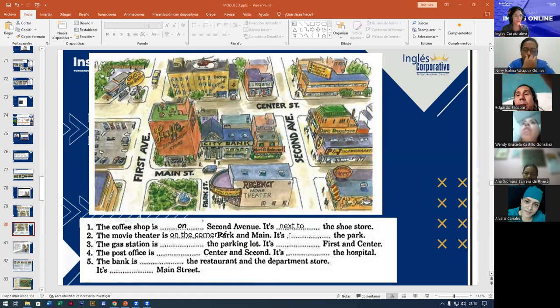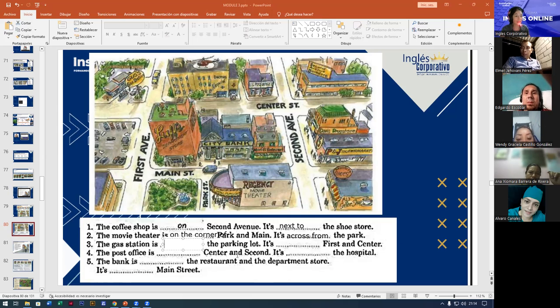What's the other possibility? The other reference? It's across from the park. All right, yes, because you can cross the street. That's good. Yes, across from the park. Good. What about number three? The gas station is. That's in reference to the parking lot. In front of. Yeah, that's good. It can be in front of, across from, another case, right? In front of the parking lot.